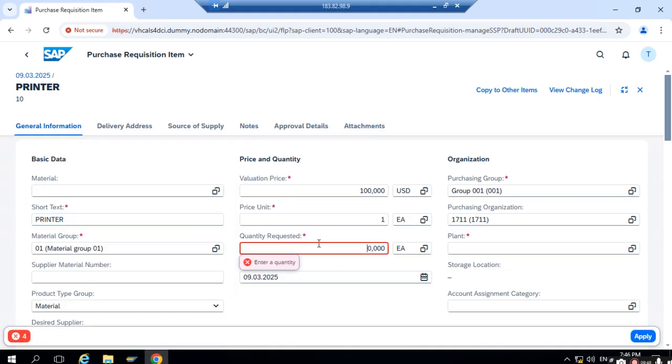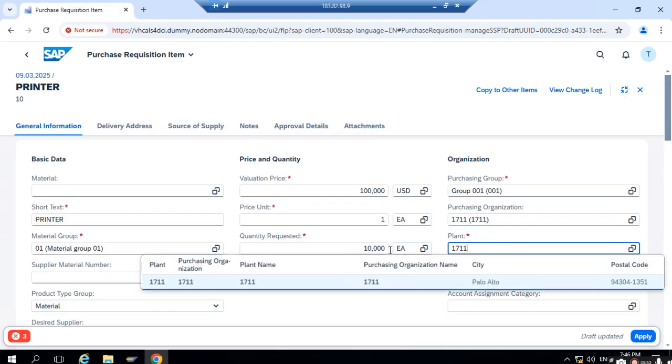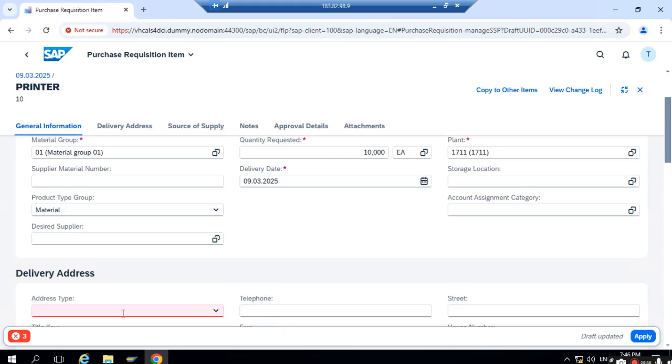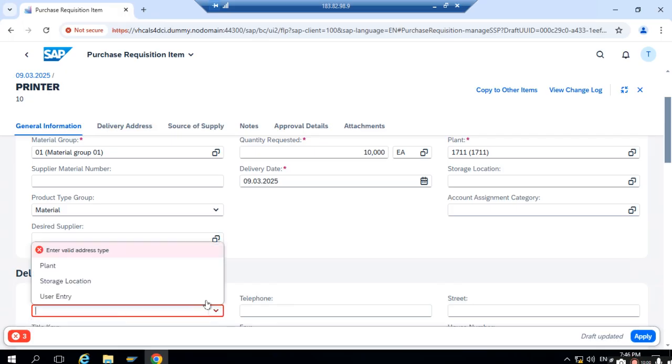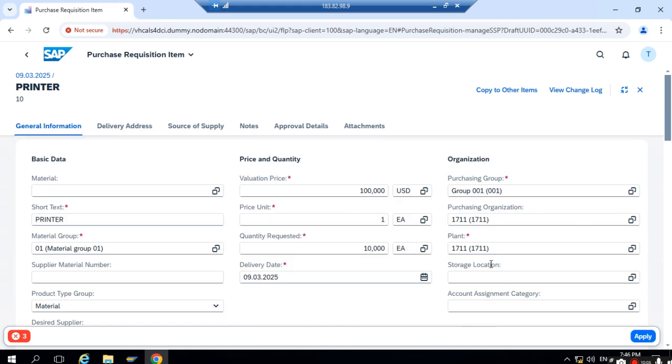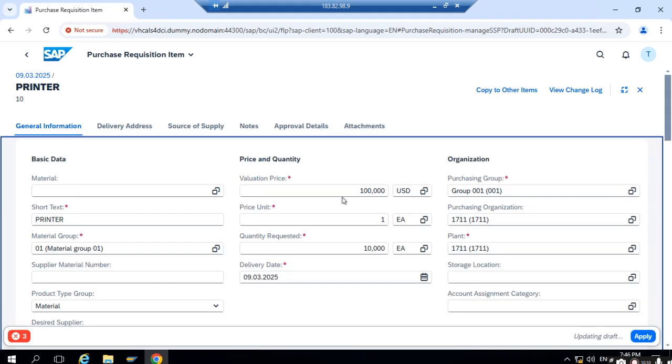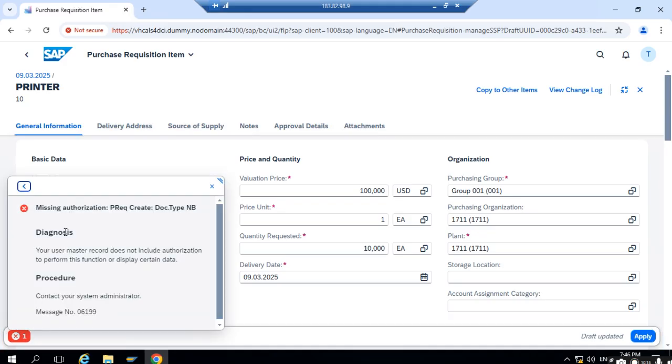So here I will enter all details. Let's say I am selecting some random quantity, 10, then entered plant code 1711. In the address type field I am selecting plant as the address, so the system will pick the plant address as the delivery address. So I have entered all mandatory information. Let's see. Okay, still the system is throwing an error message: missing authorization, purchase requisition document NB.